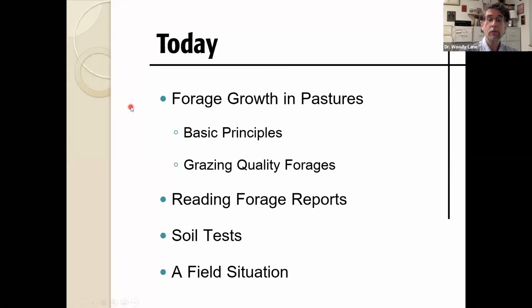We're going to talk a little bit about forage growth and pastures and some basic principles of what's going on, and then how do you graze, or how do you work with quality forages and keep them quality while the animals are grazing. We're going to talk a little bit about reading forage test reports, some basic things that will be helpful. We'll move to soil tests at the very end, and how we use that in a very practical way.